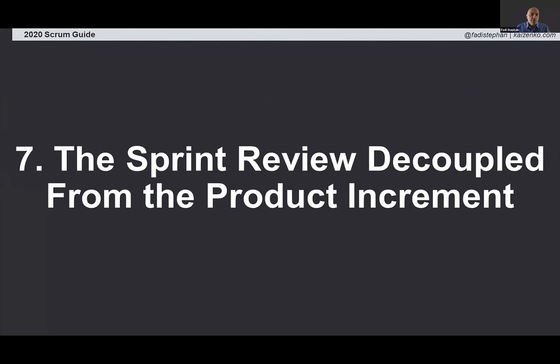Next up, the sprint review being decoupled from the product increment. At the end of every sprint, a Scrum team delivers a product increment, and this product increment should be of high enough quality to be useful. It's a working product, it can be delivered and can be used. Many teams struggle with this concept, and end up reaching the end of the sprint without a working product increment. So what they end up doing is working several sprints together and then being able to deliver a product increment. And there are many reasons for that.